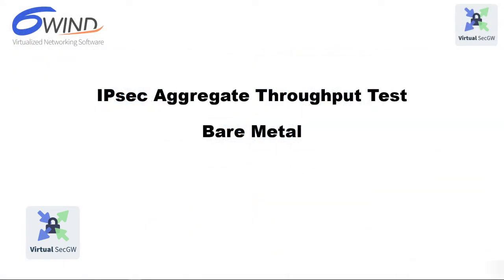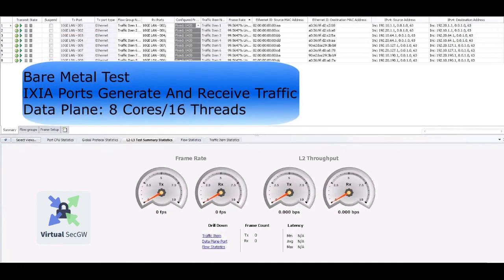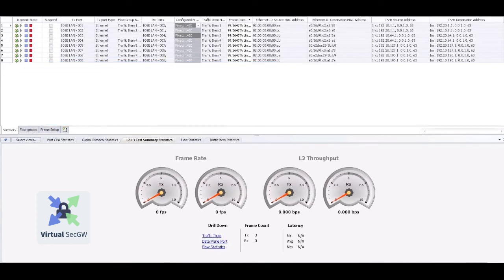This test demonstrates 6WIND Turbo IPsec aggregate IPsec zero loss throughput when the data plane is configured with 8 dedicated cores. In this test, we create multiple IPsec tunnels to maximize throughput. This test generates traffic in both directions across all 8 Ixia ports. Now it is time to generate traffic.